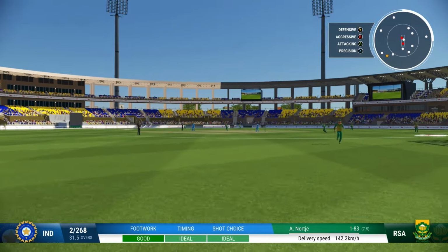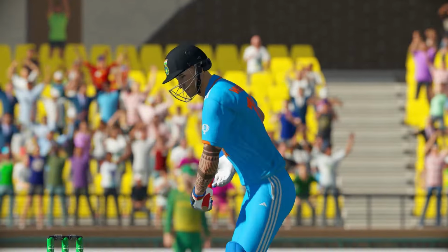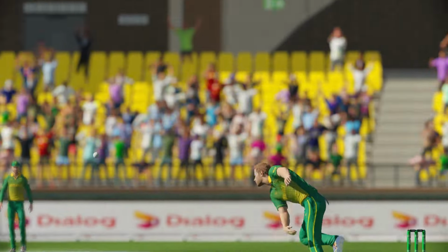Nice shot. That's a brilliantly aggressive shot. Gets onto the front foot and it's flown over the boundary. End of the over. India are 2 for 274.